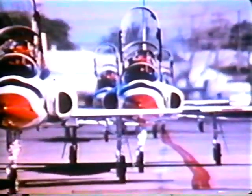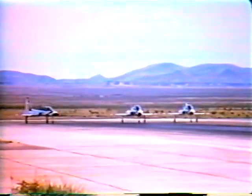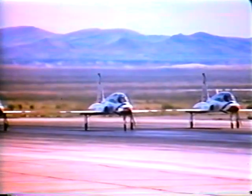Lowest tower, Thunderbird 1, ready for departure with 4. Thunderbird 1, wind tunnel change departure control, clear for takeoff, runway 21 right. Thunderbird 1, copy, is cleared for takeoff. Okay, Pete, you ready to go? Yes, sir. Thunderbird, release brakes, ready now.